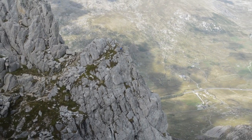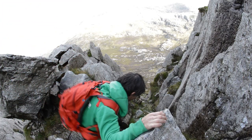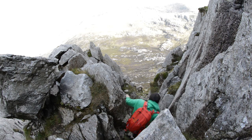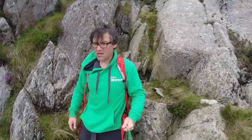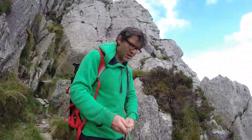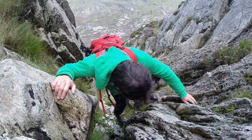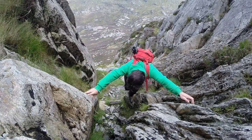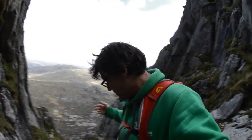So having come up First Pinnacle Rib, which is of course the first of the buttress climbs in North Wales, what we're going to do is descend one of the routes that came before that, North Gully, with a little variation. I'm going to miss the very bottom of North Gully out because it is actually quite nasty.